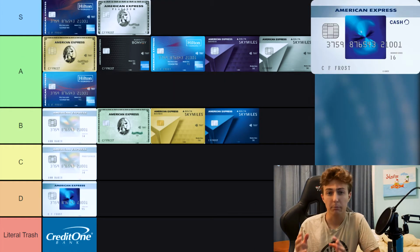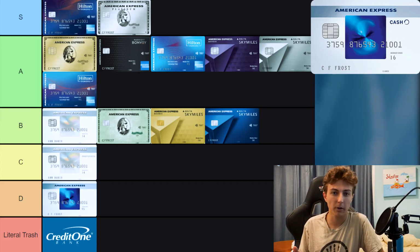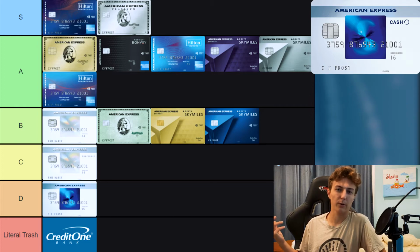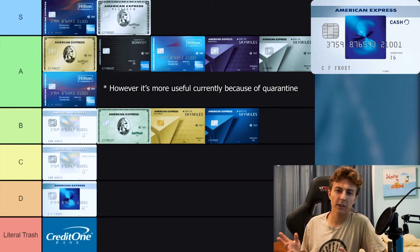Okay, next is the Amex Blue Cash Everyday card. This card earns 3% cash back at US supermarkets up to $6,000 a year, and then 1% after that. And it also earns 2% at gas stations. Since there's no annual fee for this card, it's not really too bad to hold on to, but the benefits are kind of mediocre in my opinion, so it's going to be placed as low B tier.